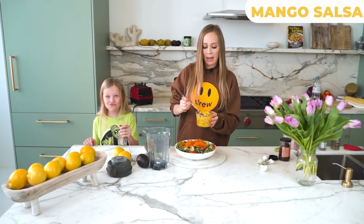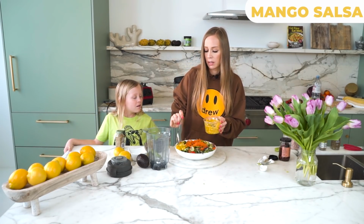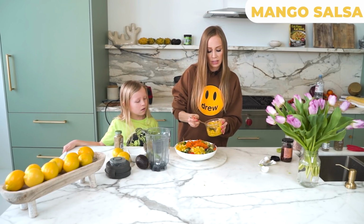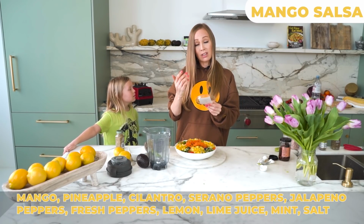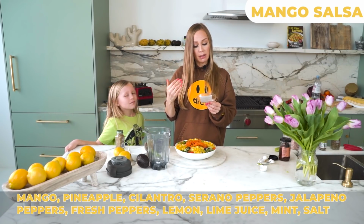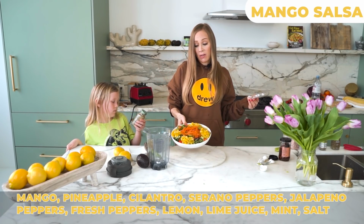So I'm also gonna add in some of the mango salsa throughout. This stuff is so good. I actually cheated and I bought this. I didn't make this mango salsa. I'll let you guys know what exactly is in it in a sec though. In case you guys are wondering how to make the mango salsa or what to use, this one is mango, pineapple, cilantro, serrano peppers, jalapeno peppers, fresh peppers, lemon, lime juice, mint, and some salt as well. So there we go. That's so delicious.